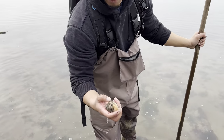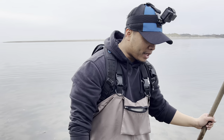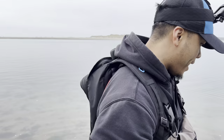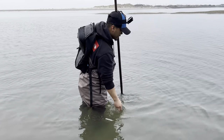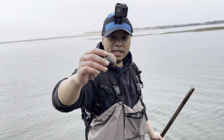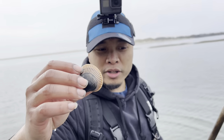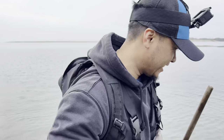Yeah, that's a live one. He squirted water out. Man, guys, I want to see what that big clam was all about though. I want to eat it so bad. That's a nice one. Not super big, but you can see the guys so clearly in the water, so they're really easy to find out here, guys. It's a lot of fun too.